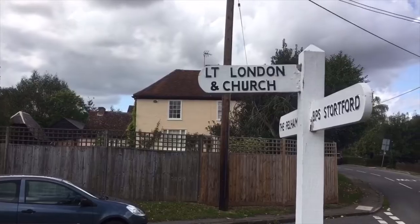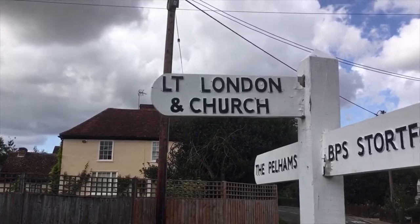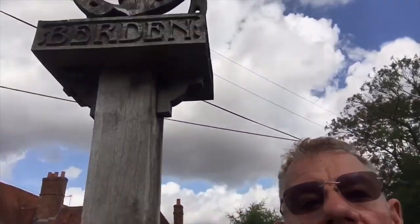London seems to be very small, because by the signpost above me up here, we've actually driven right through it. And where we've landed now is another village, which is this one here, Burdham.